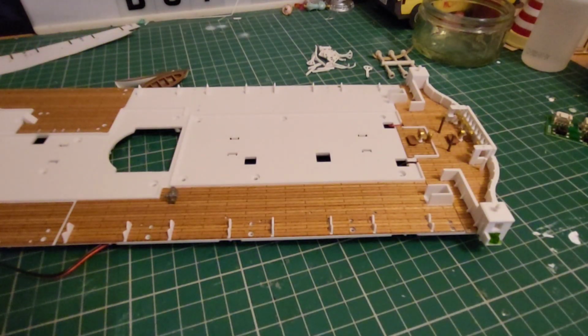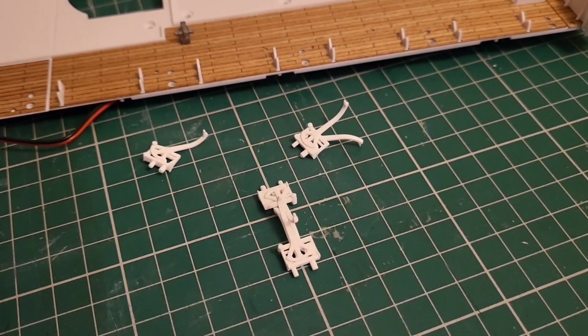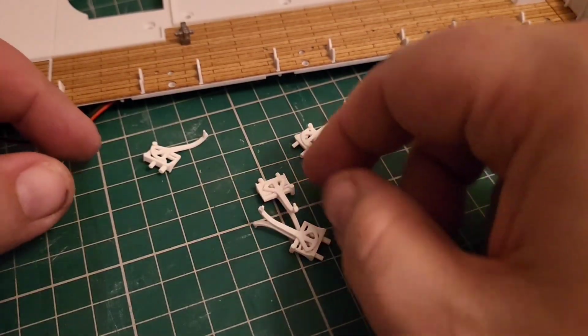Right, the next thing we're going to do is we are going to build these davits. Now, I've heard from people it's a bit of a nightmare, but we'll have a look. So put the davits together. There's nothing complicated about this. You just got to get them around the right way.